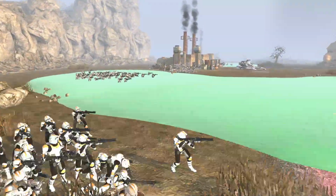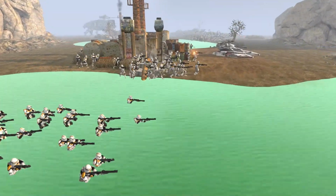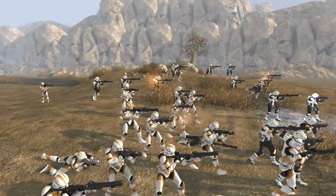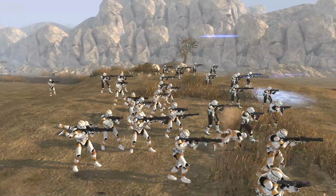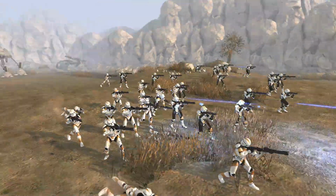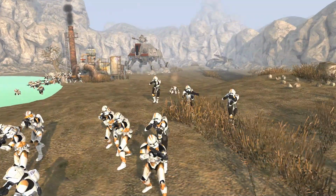The Clone Troopers advancing, some of them through this toxic green swamp. Is that why the Clone Troopers are here? They're here to stop the pollution of this swamp. That's a pretty good cause, to be honest. There's Cody in the thick of the battle right there. Trying to see if I can see Waxer and Boyle right now with him. I don't currently see the boys, though.